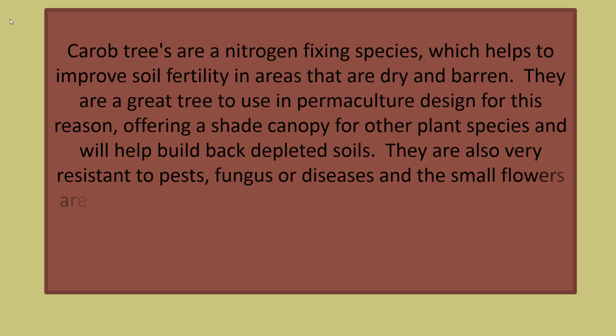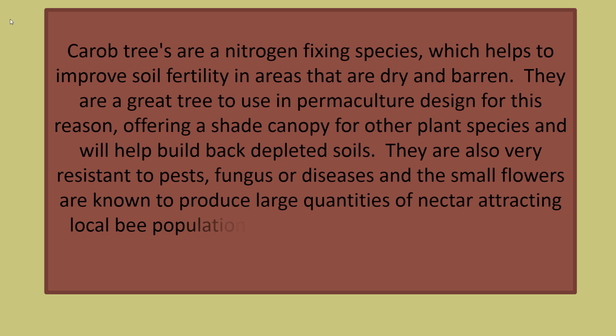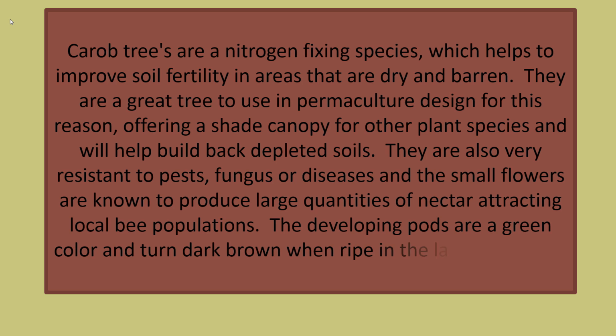They are also very resistant to pests, fungus, or diseases, and the small flowers are known to produce large quantities of nectar, attracting local bee populations. The developing pods are a green color and turn dark brown when ripe in the late fall season.